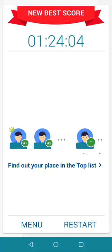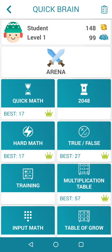Let's go. So, we have seen almost everything, except the arena. This is a multiplayer mode. In this multiplayer mode, you can fight against your friends that are connected through Google accounts. Okay, so, hold on. Yeah, we have seen the multiplication tables, training game, flexible settings, the puzzle, true-false, mathematics balance, discount table, the multiplayer arena. Let's try it now.